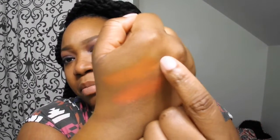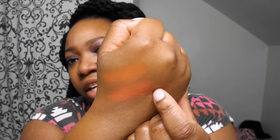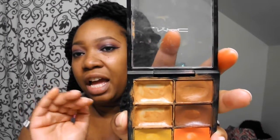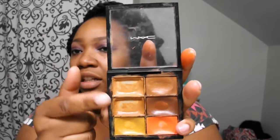So here is the Maybelline corrector, and this is the MAC, and as you can tell, there is a difference between the two. The MAC is much brighter, and it does kind of have a pink tone to it, which is a good thing, but it's way too bright for my liking. After I filmed the first impression a while ago, I didn't use this a lot more, because if you just look at the palette, I use these concealer shades all the time, but this I rarely use, and these I've used some, but these right here, yes.